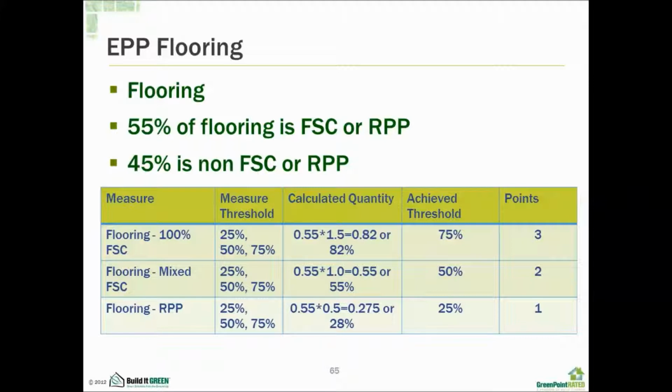The next line is my mixed FSC. And so my equation looks like 0.55 times 1.0 is 55%. I achieve my 50% threshold and earn 2 points. If the flooring is RPP, I see my multiplier is 0.5. So I have 0.55 times 0.5, which equals 28%. I achieve my 25% threshold and earn 1 point. So you can see the points kind of correlate to the environmental benefit of the particular product.